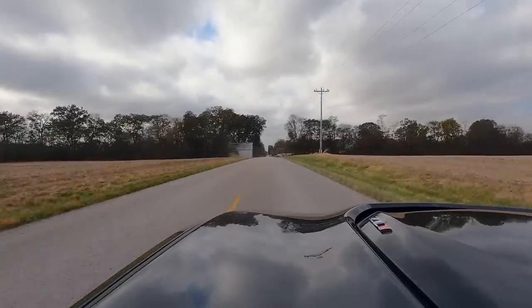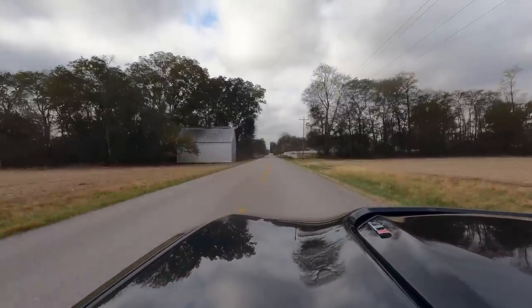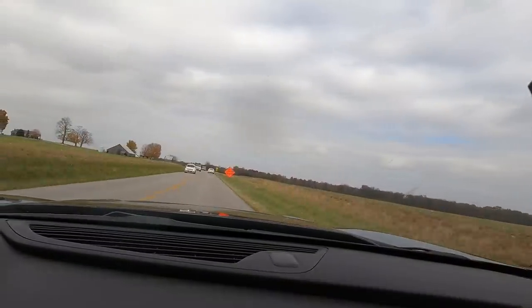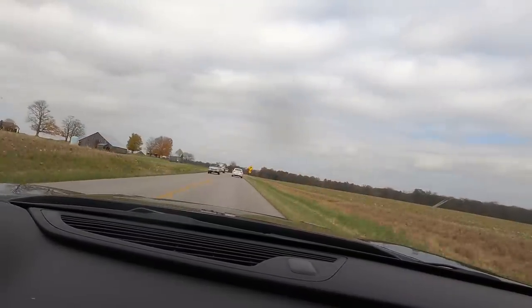The track drive mode in this car, the Magnetic Ride firms up so much, it's almost unlivable. The steering gets really stiff. Most of the time I just leave it in sport, and you can adjust all that stuff independently, which is really cool, but the track drive mode is very aggressive. Through the turn, and this is crazy. On the brakes, hard, there's something up in front of us. Oh, we got traffic right in front of us. Man, every single time. All right, we're gonna have to find another road.